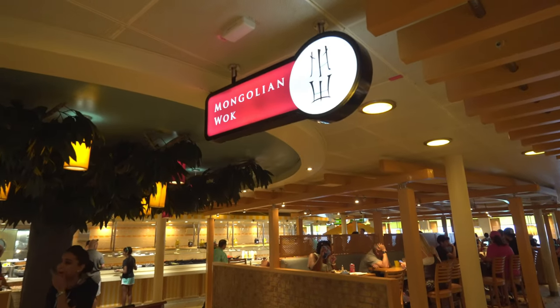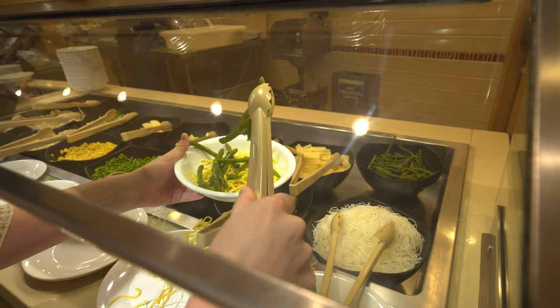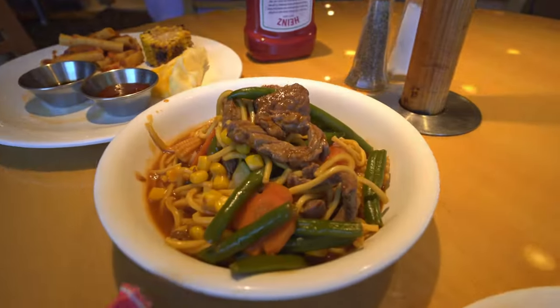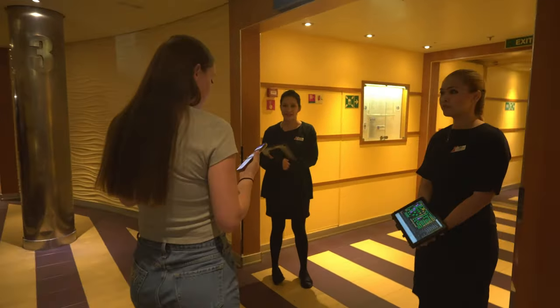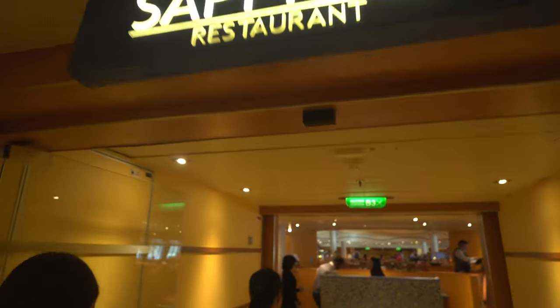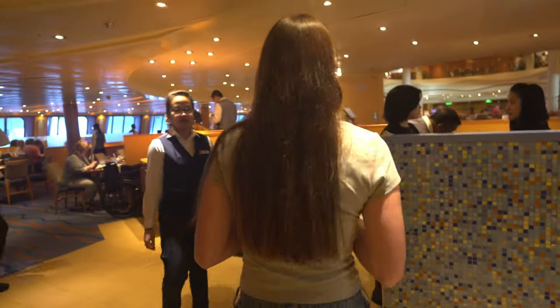While the buffet is always changing, they do have a Mongolian wok station that is always constant. You can build your own bowl, choose your own sauces. We really enjoyed this one. We're on to the dining room. There's two different dining rooms. They have anytime dining, which you can go whenever you want, and set time dining, which you pick a time before you get on the ship, and that's when you have to go every day.